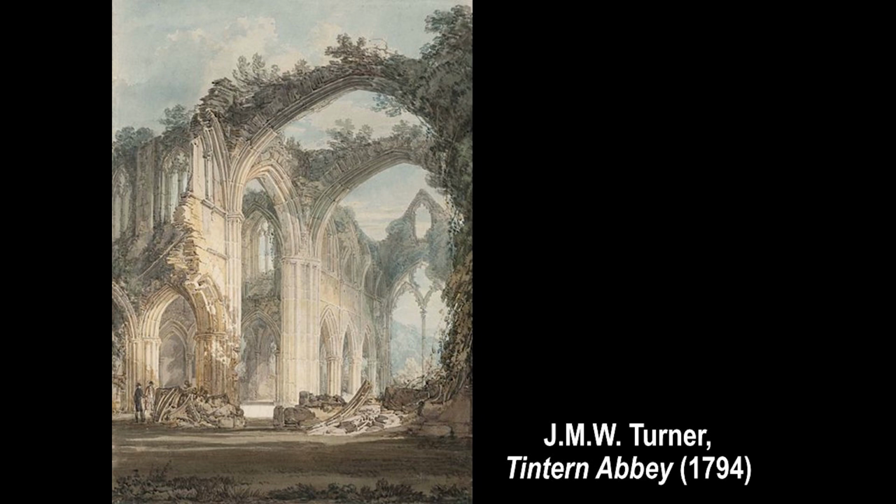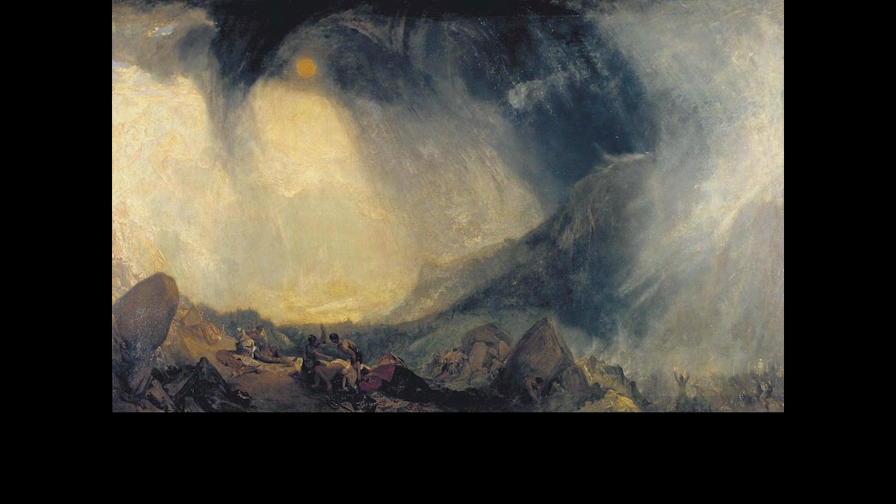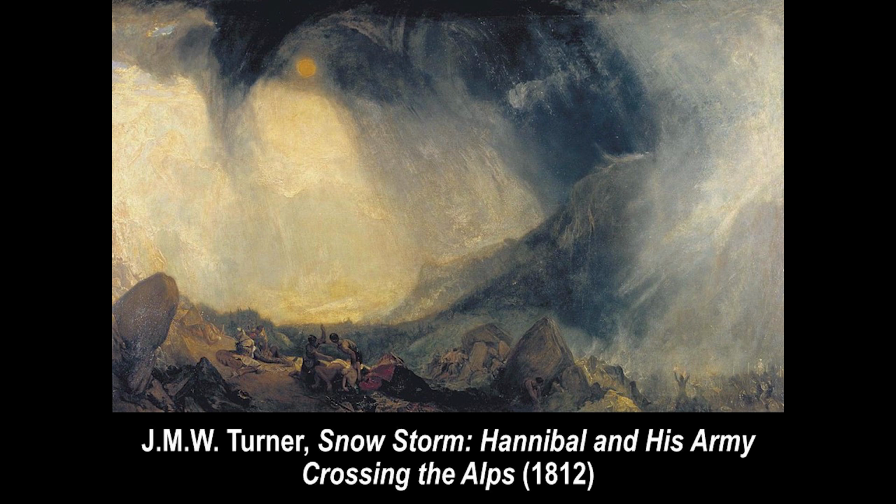And so one piece that is kind of fun to share with students is this one by J.M.W. Turner. And the first question for them is, what are we looking at? Does anyone know this one? Hannibal and his army crossing the Alps. Can't you see it? No, neither can I, really. If you look down here, you can see some people. Actually, the full title is Snowstorm, Hannibal and his army crossing the Alps. And what's interesting here is what would have in previous days been a great heroic image focusing on the great General Hannibal. Instead, the focus is on the snowstorm.